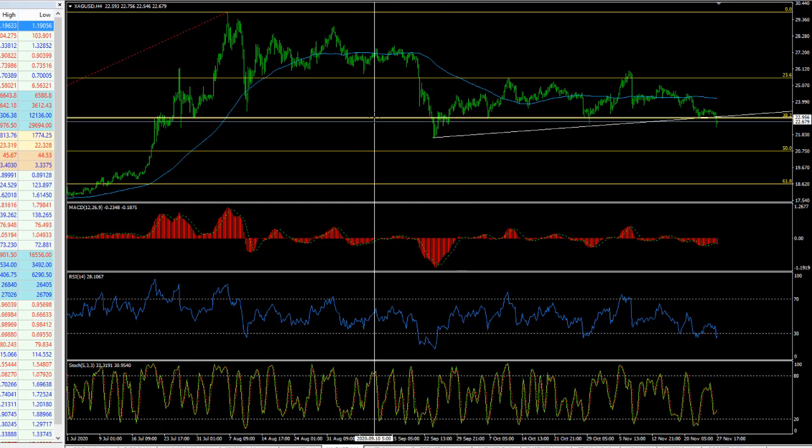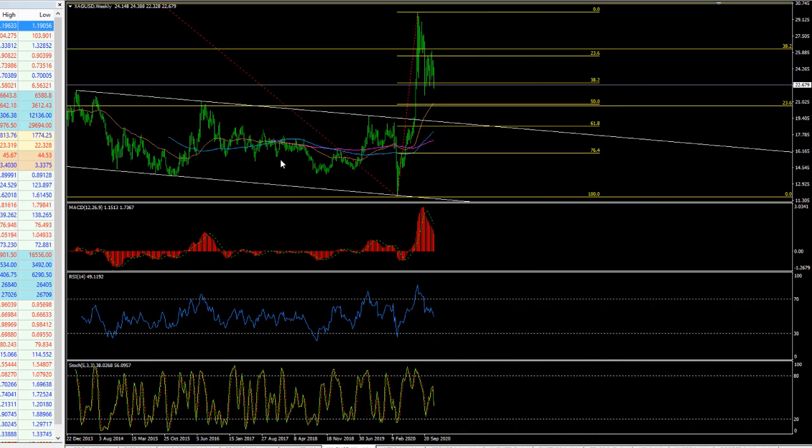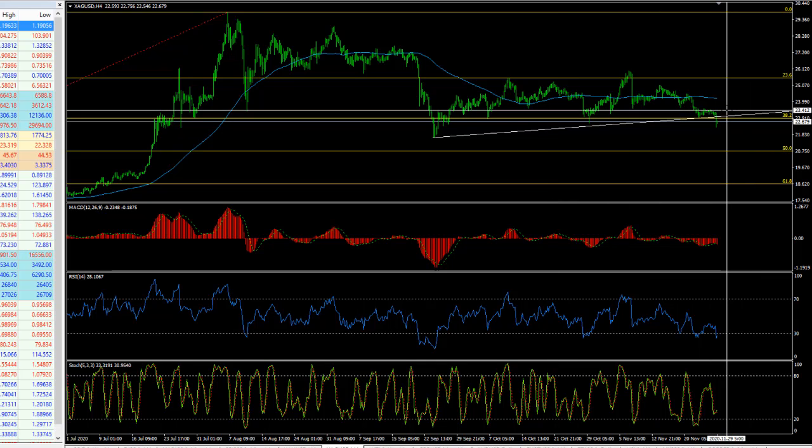And the 4-hour indicators may be pointing mildly lower. The dailies, likewise, don't have the same momentum as gold, although the weeklies do look very heavy. So I will once again be looking to sell into strength in silver, probably with a stop loss somewhere above these highs here. So that's sort of 23.40 or so, 23.50.